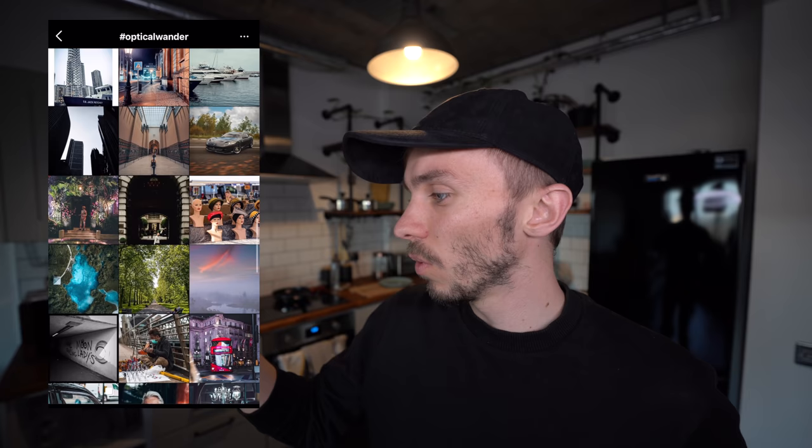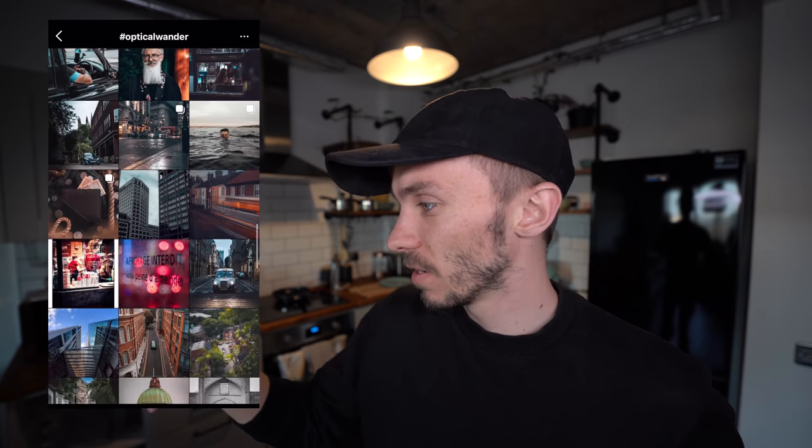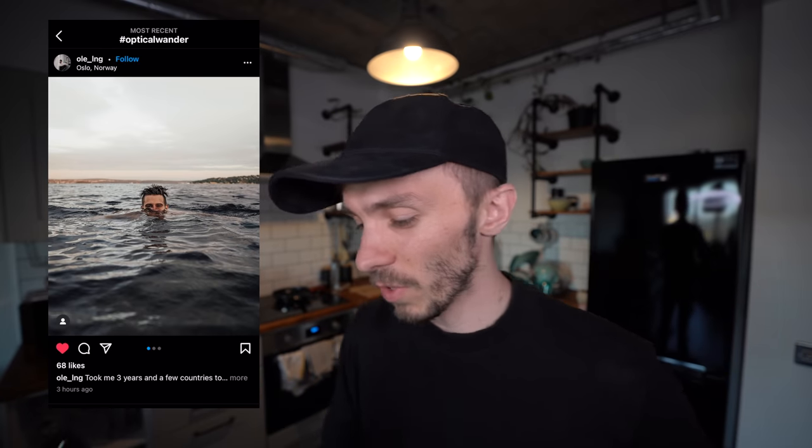And let's do three more. Nice portrait shot here from Crew and Durr. And, oh, that's artsy. That is an artsy shot from Oleng. Wow. I really like this set. It's really subtle, but a really, really good set.